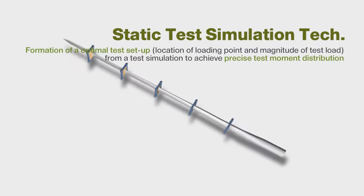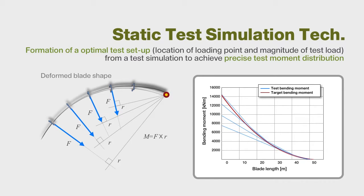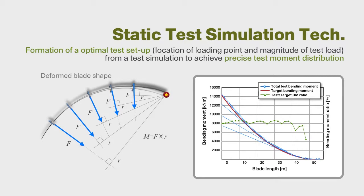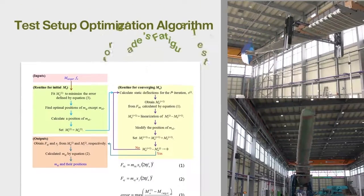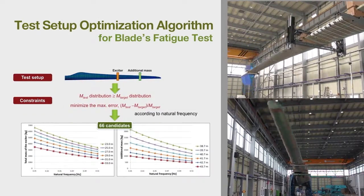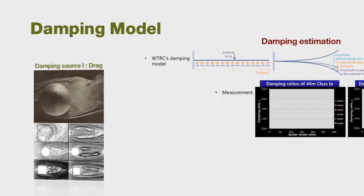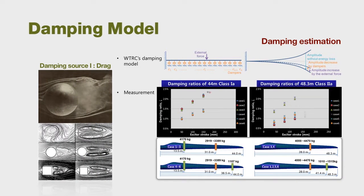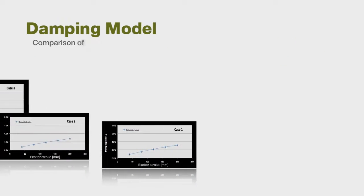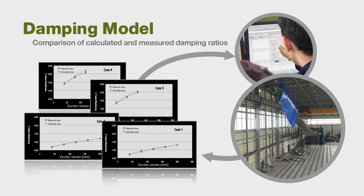The key test simulation technologies include the static test simulation to achieve precise target test loads, considering a blade's large deformation, the optimization algorithm for a fatigue test setup, the damping ratio model to predict vibration amplitude during fatigue testing, the aerodynamic fairing to boost up fatigue testing efficiency, and the failure analysis based on finite element analysis.